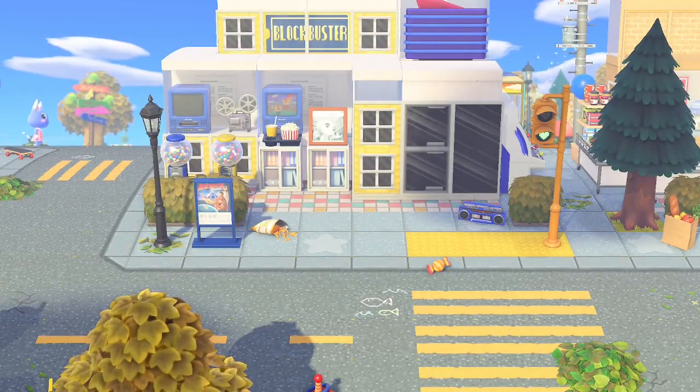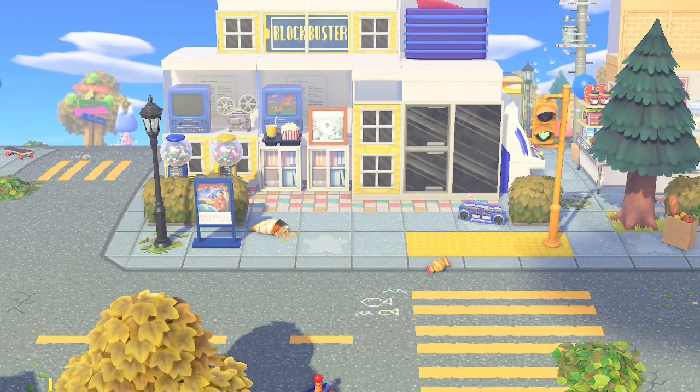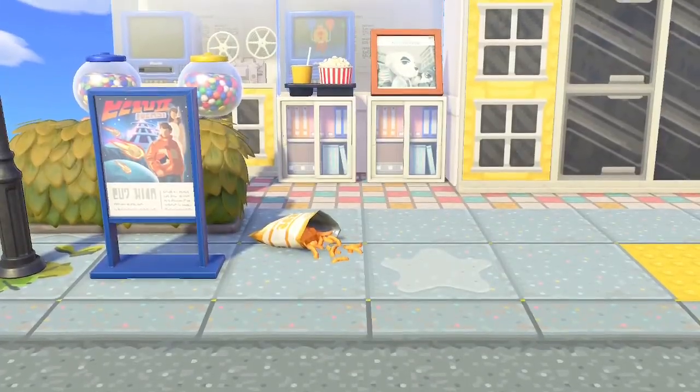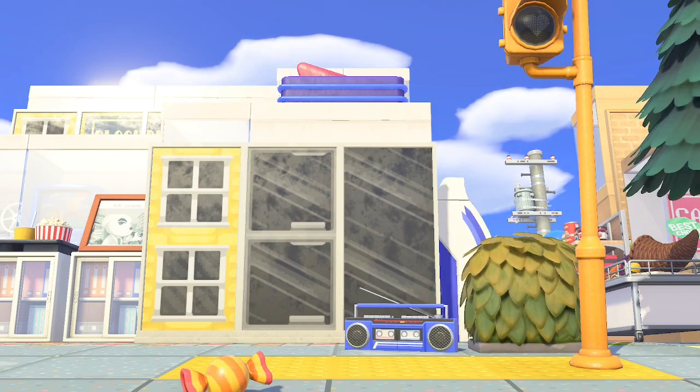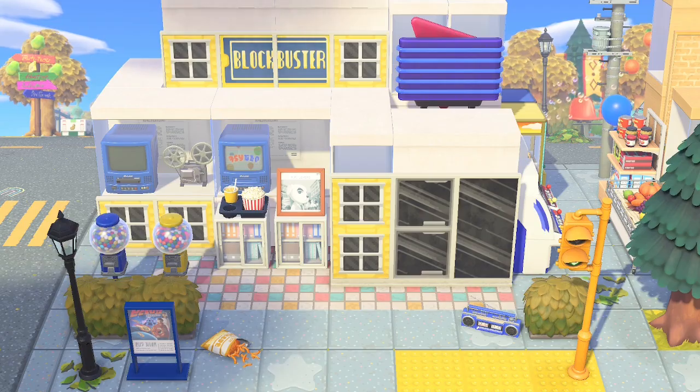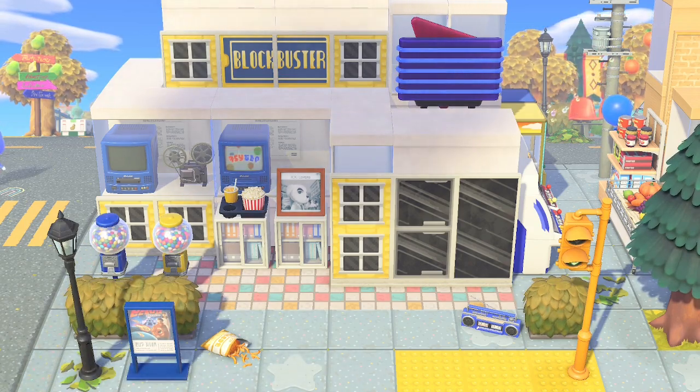This next shop was a retro one for me. I mean, some players of Animal Crossing might not even remember when Blockbuster existed, but it very much did. This is a video shop called Blockbuster where you used to go and rent movies from. Blast from the past, I know, but this was created by Crossing.